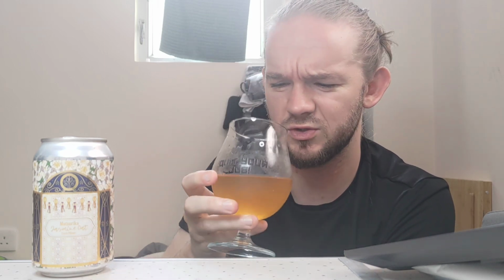I would say, yeah, the base of that front third of your palate, you've got the bread crust in there, the white bready bread crust, the cracker, the brown bread, the white bread. Then you get that nice little oily bubble where the juicy fruity esters roll their way out of the beer. So let's look at the fruity side.